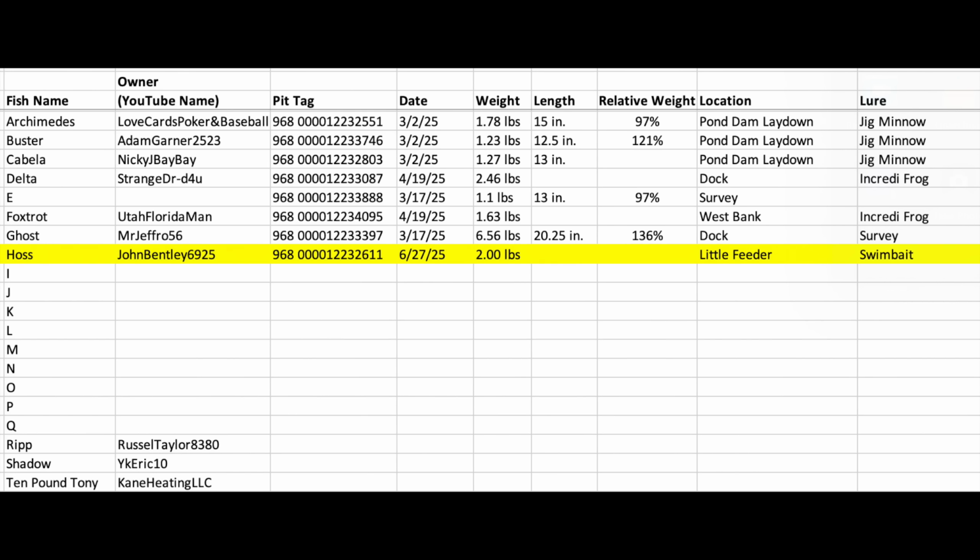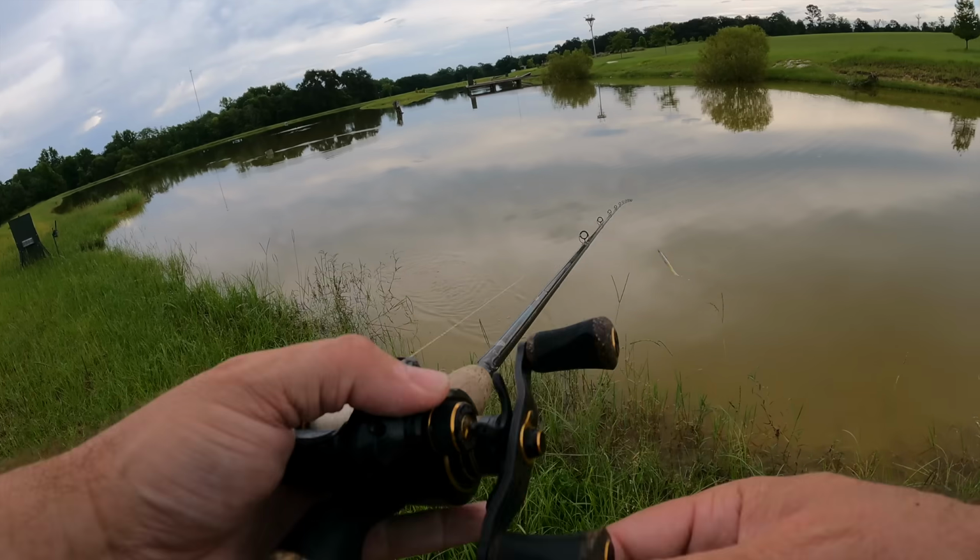Alright, this newly tagged fish is named Hoss, and you can see we added some new names to the list, as well as have a chunk of new open opportunities. So if you see a letter on that left-hand column that doesn't have a name, leave your fish name comment down below, and join the competition.